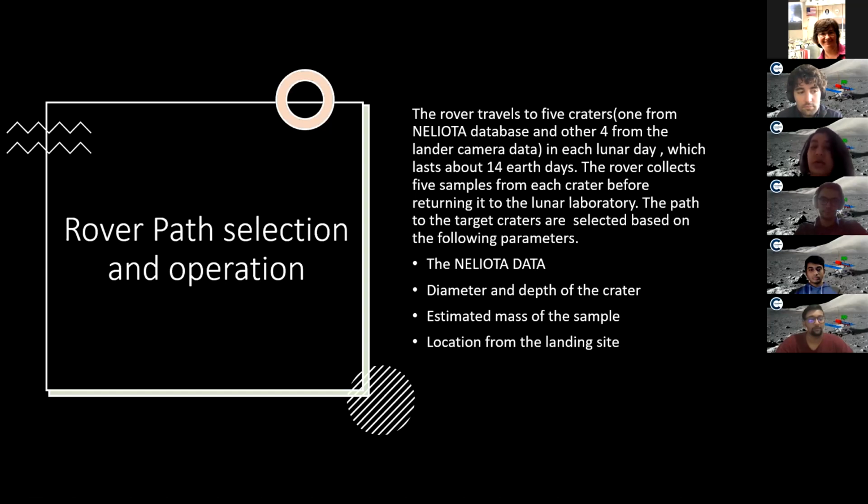The second algorithm was developed by Akshay. This one is also for path planning, but the role of this one is to find the optimal path from the lander to different craters, the Neliota ones or the other ones we will be inspecting. This algorithm has as inputs a database that we constructed based on the LRO. This database contains information about the craters like depth, diameter, and distance from the lander. Also, we have as input data from Neliota, which has additional information about the mass of the meteorite.